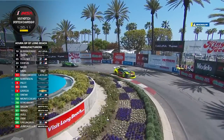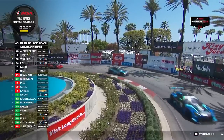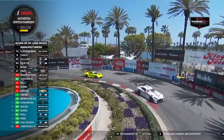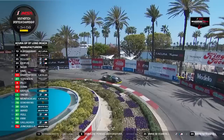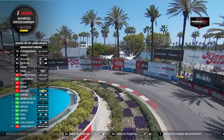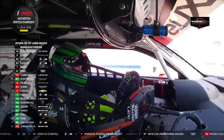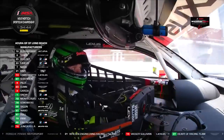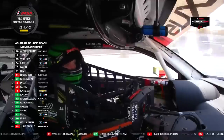I think we'd call that an untidy start, Jeremy, wouldn't we? That was most unfortunate. Certainly, Tom Blomqvist did nothing wrong there. He was minding his own business going into the corner. He would have been distracted, first of all, by that spin from Bourdais. I mean, look, last year, Bourdais was on pole position. He ran away in the first start. Then he made a mistake at the hairpin and had to pass everybody else. But this time, he didn't even get to the first corner before he was going backwards. So, yeah, a very, very messy start.